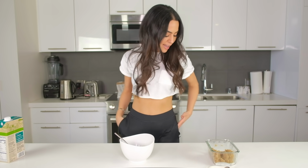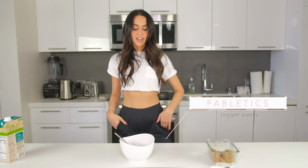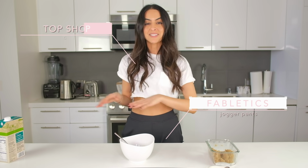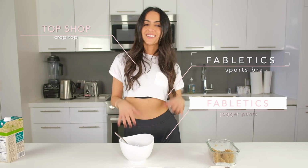And in terms of what I'm wearing, usually when I'm lounging around the house, I like to be in looser, baggier clothes. It's just what I'm more comfortable in. So I like any kind of like baggy sweatpants. These are Fabletics, like they're little baggy joggers. This is just a little crop top by Topshop. That's a tongue twister. And I'm also wearing a Fabletics sports bra under here. Now I'm gonna go sit, eat this breakfast, let my food digest, and then I will bring you guys down to my workout with me.